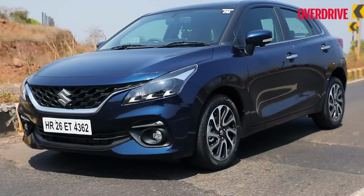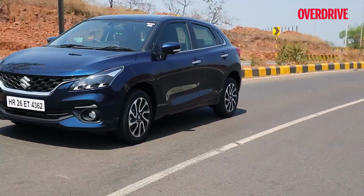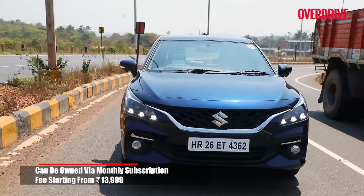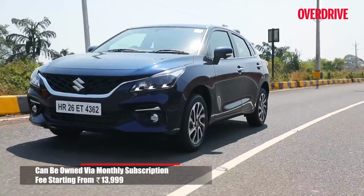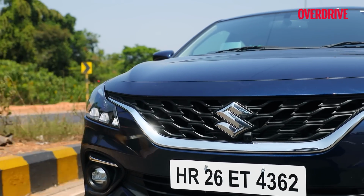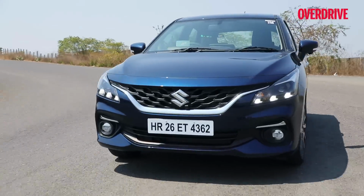On the other hand, those complaining about the lack of new age features on a Maruti Suzuki car vis-a-vis the competition should now be happy with a host of new features that the Baleno now brings to the table, and hopefully all of this will filter down to other Maruti Suzukis as well. The new Baleno also promises better safety than before, while the improvements to the chassis should also keep the driving enthusiasts happy.